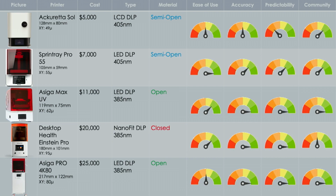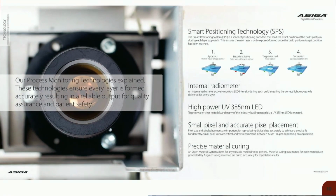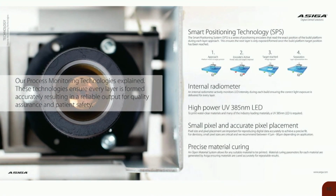So when you go up to some of these more premium printers that have larger build platforms, they have to up the resolution, they have to decrease the pixel size. So you really have to be careful when looking at these numbers to make sure that you understand what you're actually looking into. So specifically, my brand of choice is Asiga. I've done a lot of testing with a lot of printers, and we landed on Asiga as a brand just because I found it met all of the metrics.